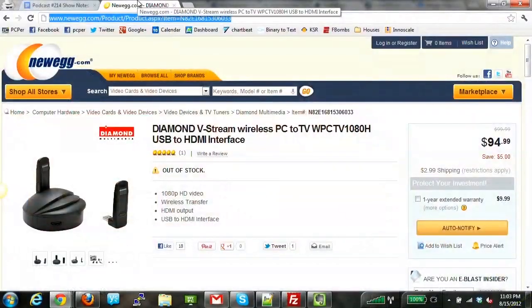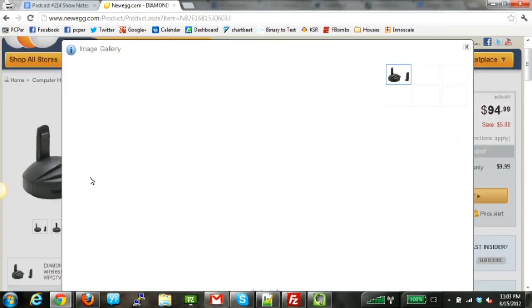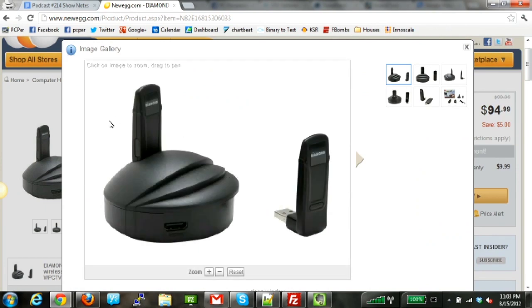So here is mine. It is actually a device I'm using right now to display this image to your screens if you're watching the video version. This is, and it's out of stock, but it's the Diamond VStream wireless PC to TV USB to HDMI interface. So you got a little USB dongle there on the right that you plug into a laptop or your computer or whatever, and then this device on this side has an HDMI port, plugs into your TV. In our case, we're plugging into an HDMI capture card.